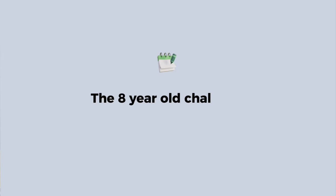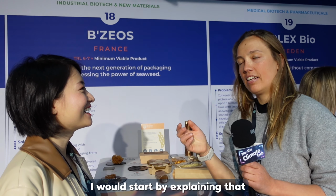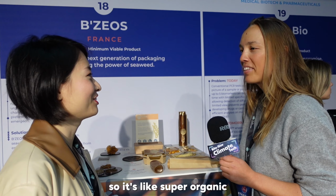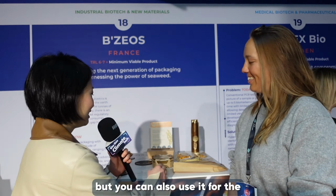I see. How would you explain this to an 8-year-old? That's a difficult question. I will try. I would start by explaining that plastic packaging is made from small balls of materials that are put into machines and converted into a bottle or a film. And we make these balls from seaweed instead of relying on gasoline or petroleum, which is normally used for the plastics that we have available nowadays. So it's like super organic. Something that we can eat, but you can also use it for the packaging, so it would no longer be wasted. Home compostable and biodegradable material.